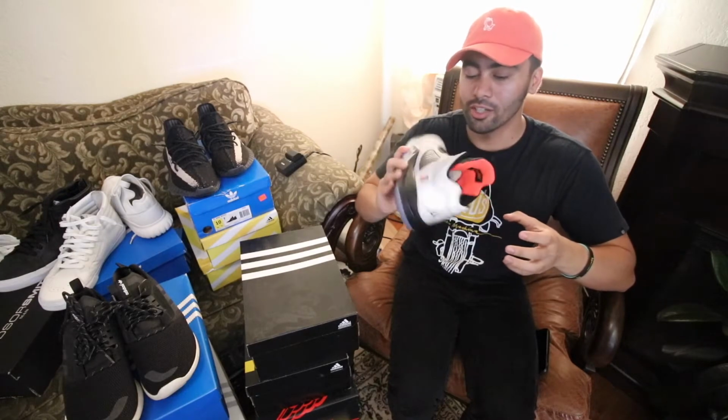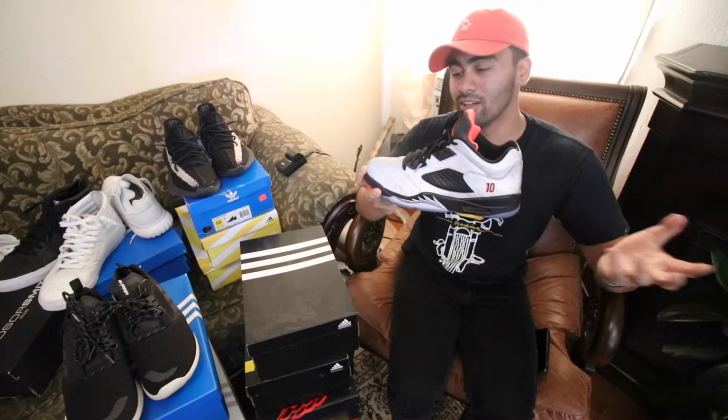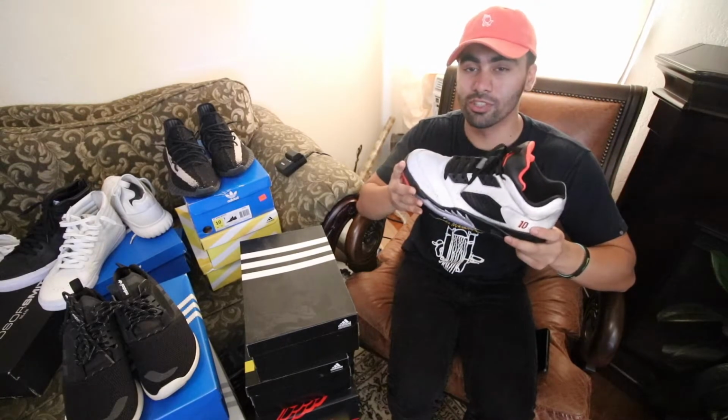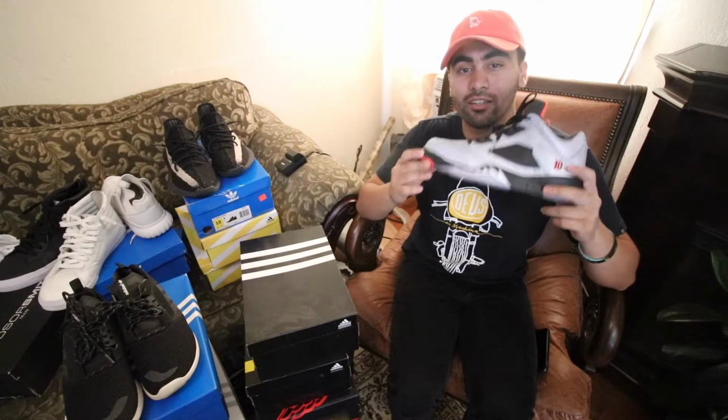All 3M upper, infrared hits. It's just a really great shoe. Another really slept on shoe. Like, I don't understand how these don't go for more, because I really love wearing these. They're comfortable, all 3M, and it's just super dope. So definitely one of my favorite Jordans of all time. Air Jordan 5 Low in the Neymar colorway.